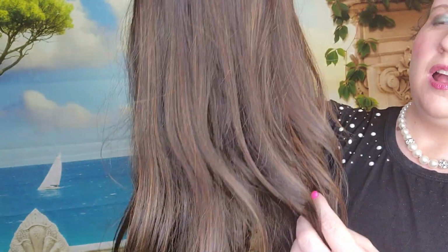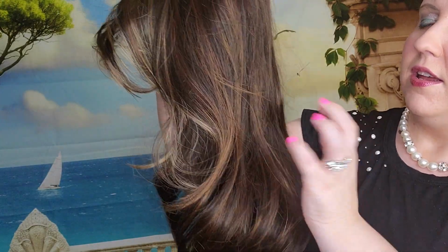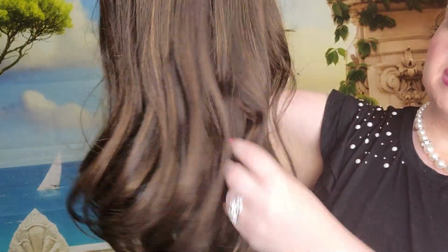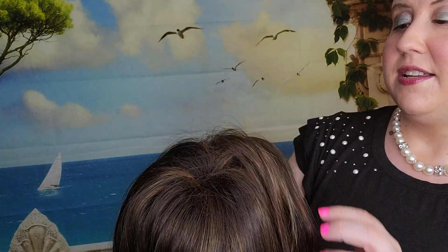So again, it's basically a nice rich, I would say, ash brown base, but mixed in with that are some gold blonde highlights. In the back, you've got the gold blonde highlights mixed with the dark medium ash brown. Here in the front though, I'm noticing the gold blonde highlights mixed with some ash platinum blonde. So I just think it's beautiful.